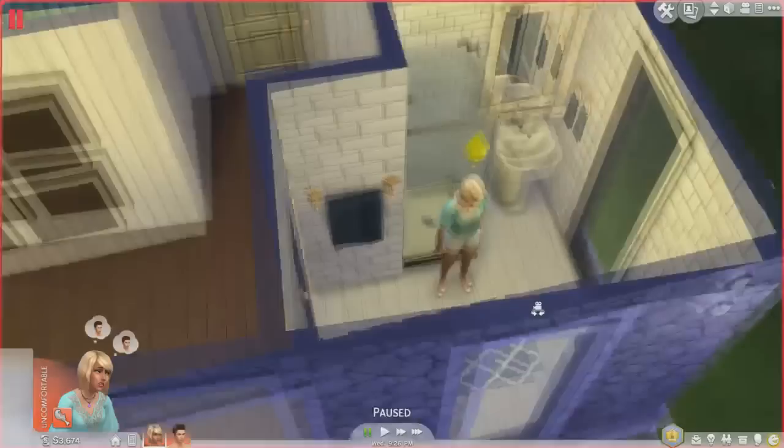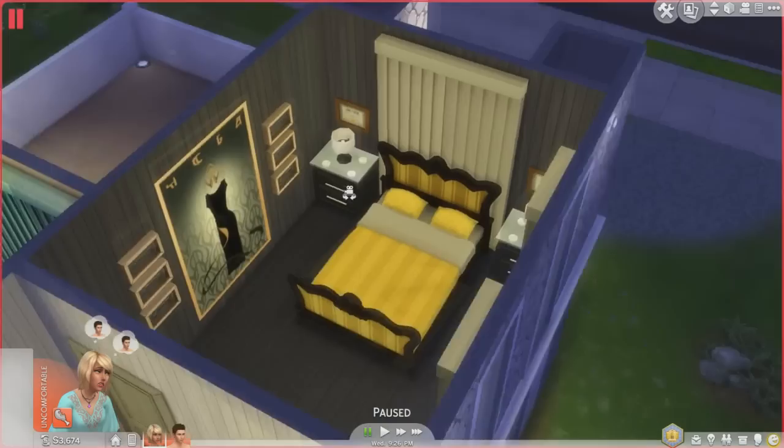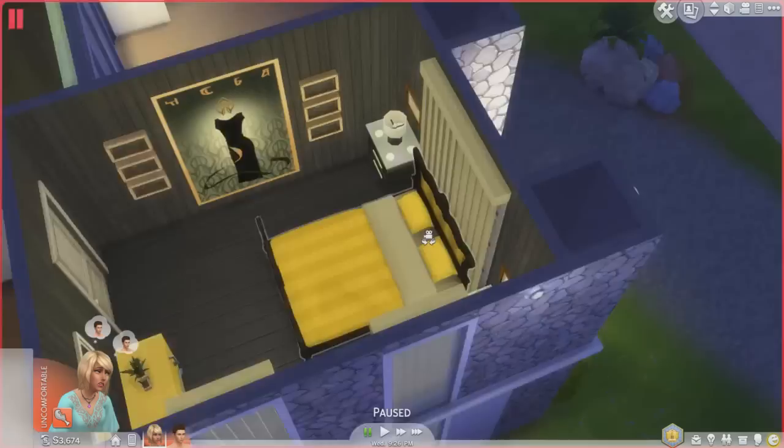So here's the bedroom. I chose yellow for this one because I have not been a huge yellow person, so I chose yellow, just trying, like I said, to get out of my comfort zone with colors. And yeah, the only thing that's really extreme is the bed. But other than that, it's pretty simple.